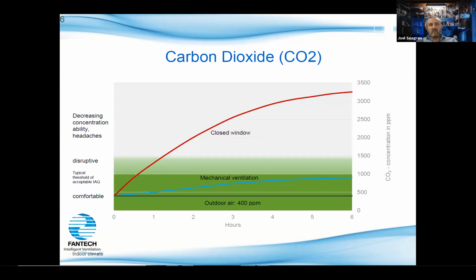There's essentially no dilution of that going on, whereas a mechanical solution at least gives you some ongoing fresh air and dilution. So as Robin also said, about 1,000 ppm for CO2 is about what you consider as the threshold for acceptable indoor air quality. Interestingly, CO2 is also often used as the proxy or a marker for good indoor air quality.